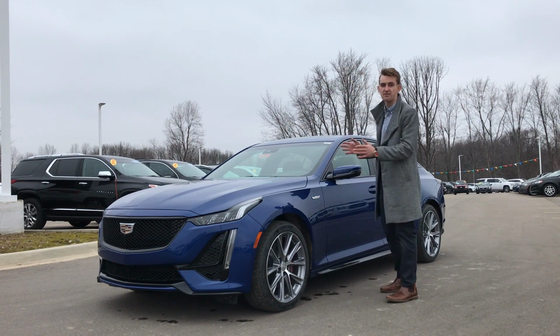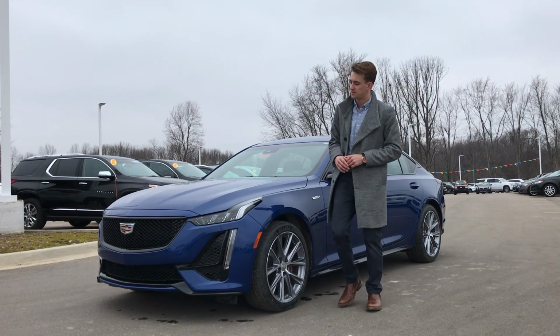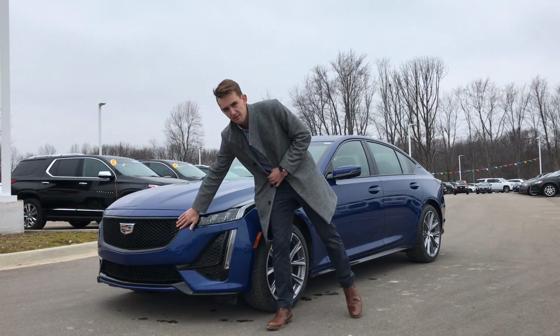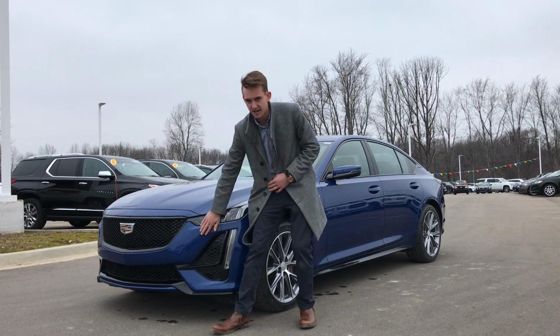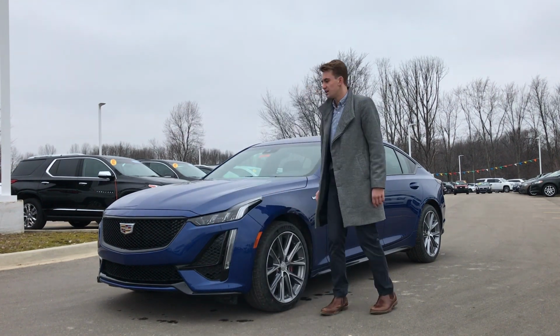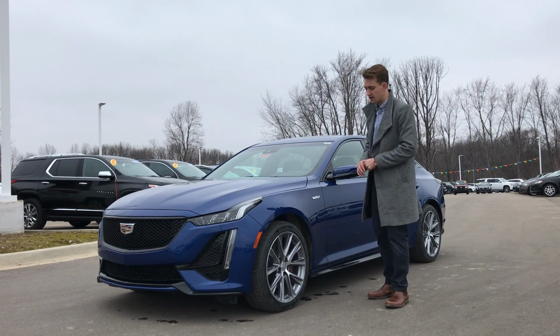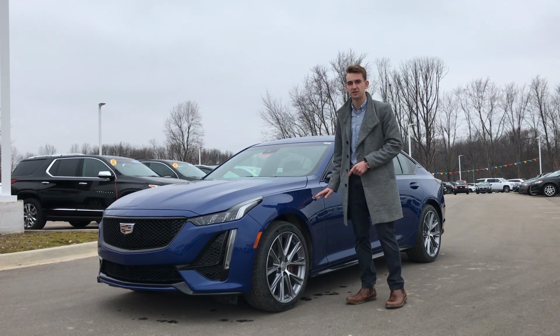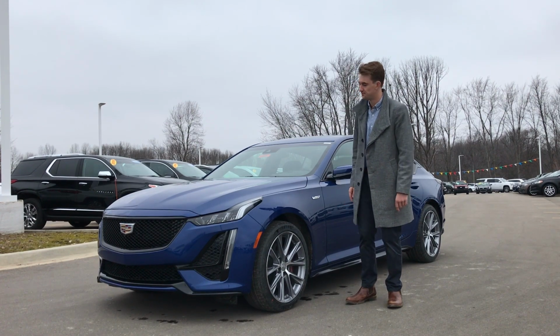And I think the CT5-V is a perfect example of what that styling really means. From the black mesh grille to where they black out the accents here, they really emphasize that this is a sporty car. The CT5 overall doesn't look much different in its variations currently, but having that V badge right there, you know it's got something going on under the hood.